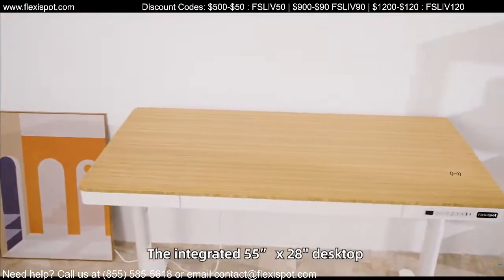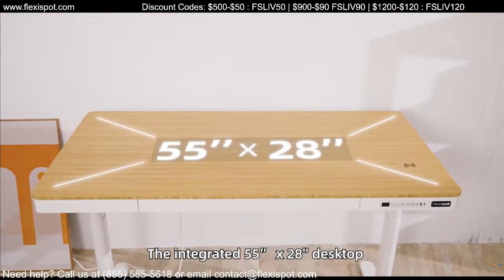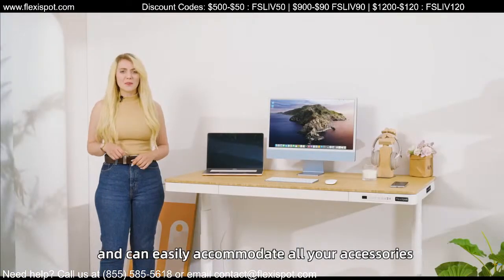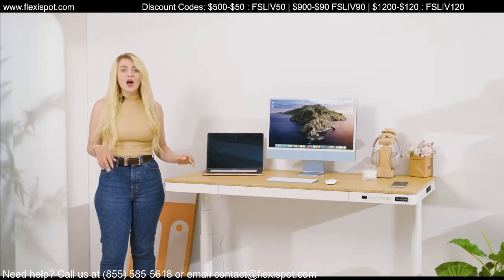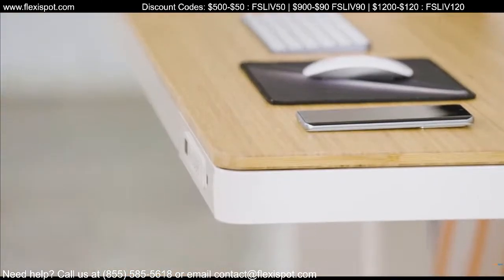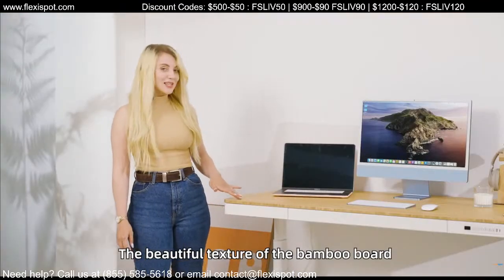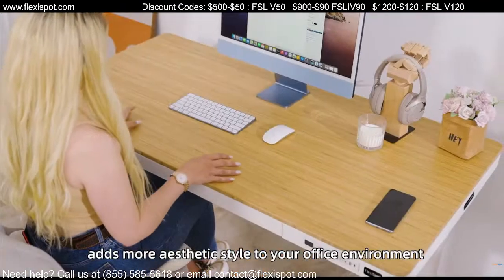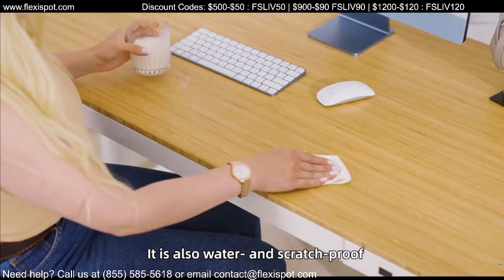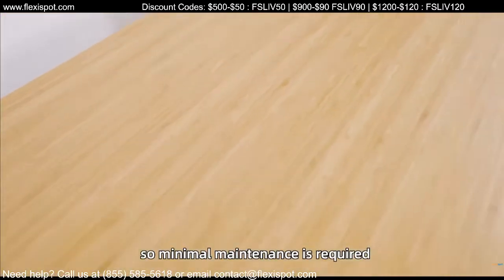The integrated 55 inches by 28 inches desktop frees you from complicated installation and can easily accommodate all your accessories, while the round corners prevent nasty knocks. The beautiful texture of bamboo board adds more aesthetic style to your office environment. It is also water and scratch proof, so minimal maintenance is required.